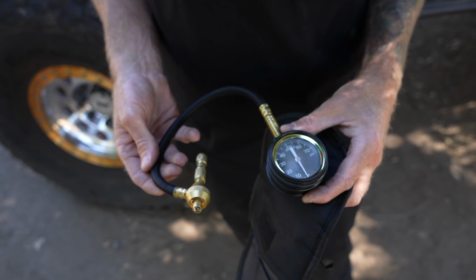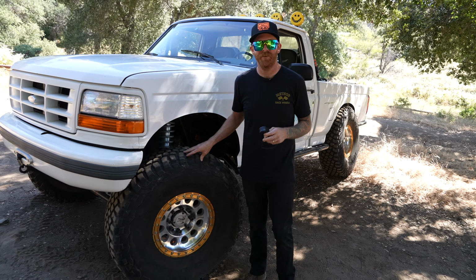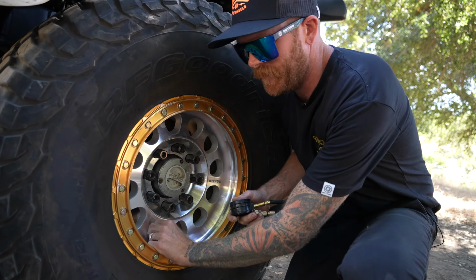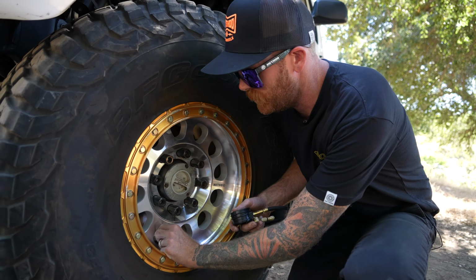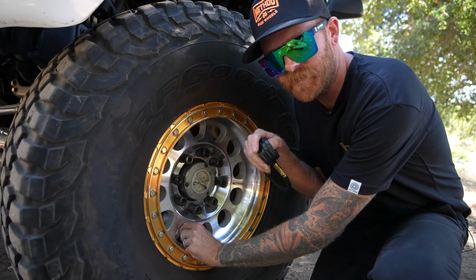So we're at the trailhead now. I'm gonna do the smart thing and lower my tire pressure before I get out there in the rocks. So let me show you guys how to do that with one of these great tire deflators. The cool thing about a tire deflator, if you're using your key or a rock or a stick like mentioned before, you are only letting air pass the Schrader valve itself, the little inserts.